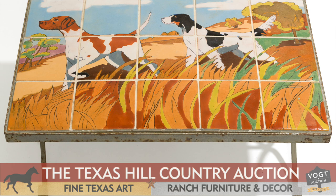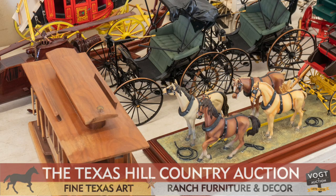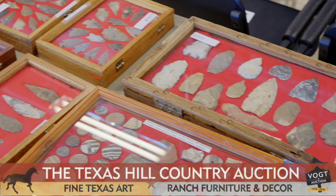in San Antonio. Cool bronzes for your home or office, old spurs and guns, Texas pottery, some fun prairie schooner models, taxidermy. Look at these great Texas artifacts from Kerr and Wilson and Gillespie counties. These were all brought to us by a local rockhound whose wife said, "The stuff's gotta go. We need the room in the house."